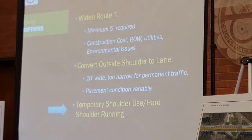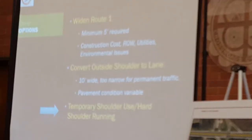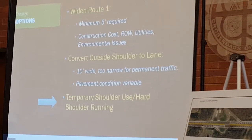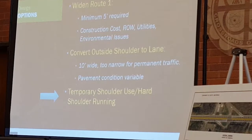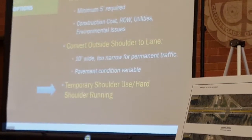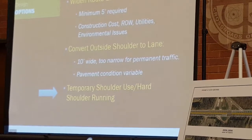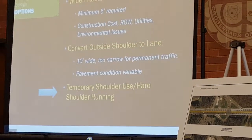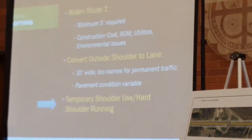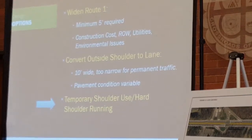So we were looking at other options to see if we can improve the traffic flow. So the next idea is just to convert the shoulder to a lane. That would be the easiest thing to do. However, the outside shoulder is only about 10 feet wide, which is too narrow for traffic, particularly with all the driveways that are located on Route 1. And also the pavement condition of the shoulder is variable. There's some areas where the pavement's thick enough to support traffic, other areas where it's not really sufficient. So a lot of work would have to be done in order to strengthen the shoulder.